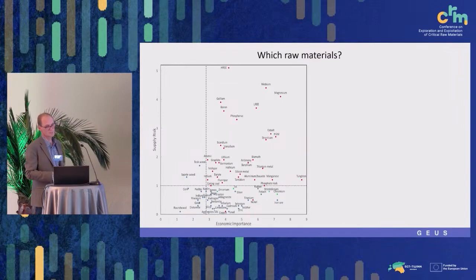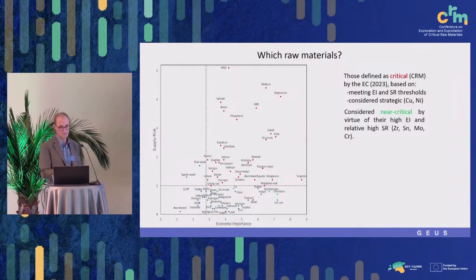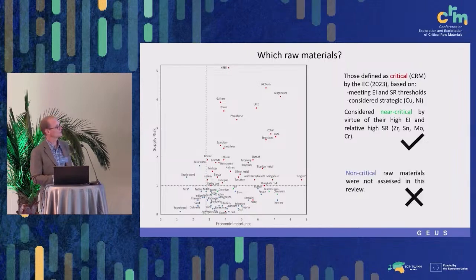So which raw materials have we been looking at? So basically, this is the EU diagram we heard about in the morning as well, where we have the supply risk here on the y-axis and the economic importance, and these 34 critical raw materials, most of them metals, defined in 2023. So we've been looking at the raw materials meeting those criteria, and also the copper and nickel that are considered strategic and therefore are also included in the critical raw materials. Then we also consider some that were nearly critical by virtue of their high economic importance and relatively high supply risk as well. So these are zirconium, tin, molybdenum, and chromium. And then there are the non-critical ones that we have not looked at, all the ones in blue here.